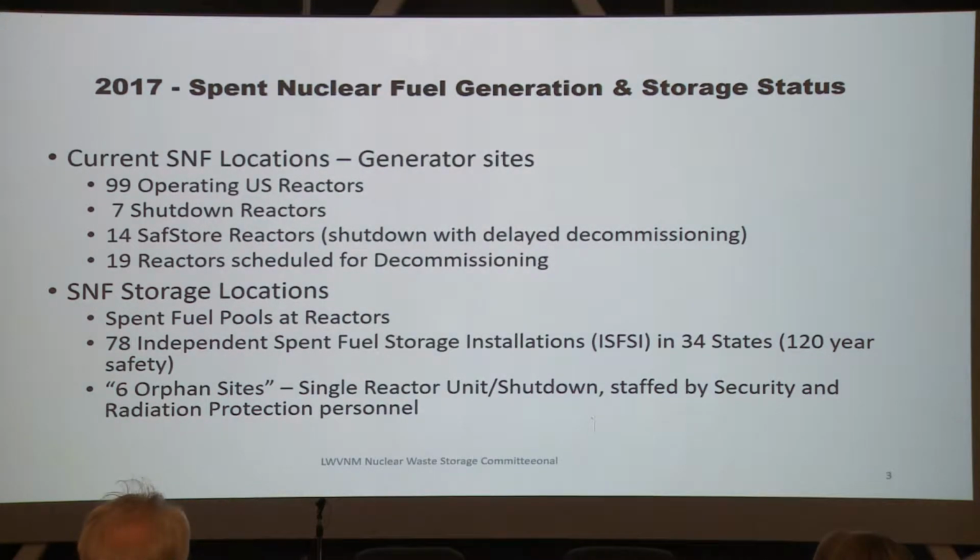There are 2 facilities, very close to us actually, that have applied for licenses to store some of these assemblies in what they call a consolidated independent spent fuel storage facility. And the other thing is the federal administration has decided that they would like to restart the Yucca Mountain project. And so they are trying to get some money into the budget this year to fund that work. So, new things going on.